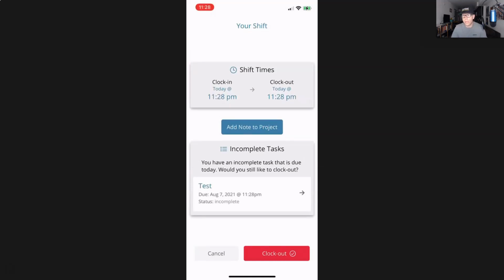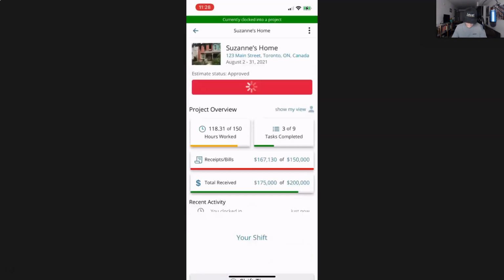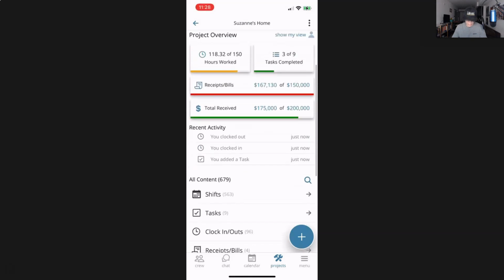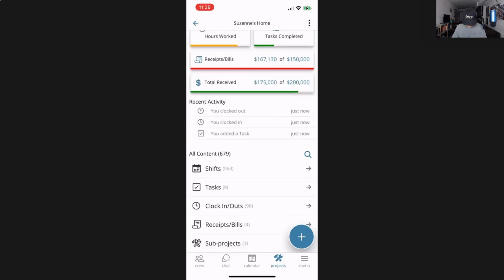Like, oh, maybe I need to remember to lock the front door when I leave the house. So I'm going to assign a task to myself to lock the door when I clock out in case I forget. Just really helps maintain a good level of service quality across all your different jobs, right? And you don't have to be at every single one to do that.